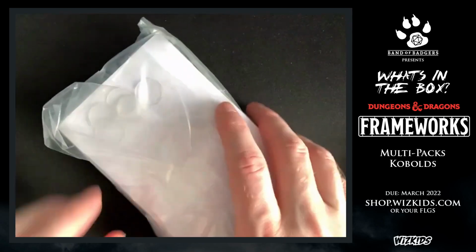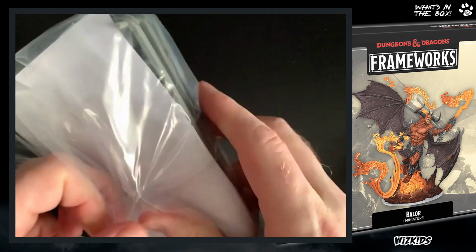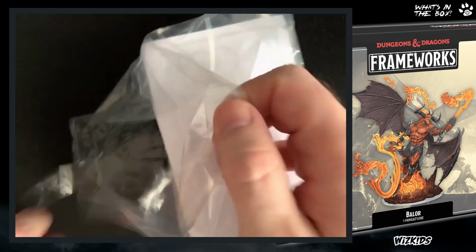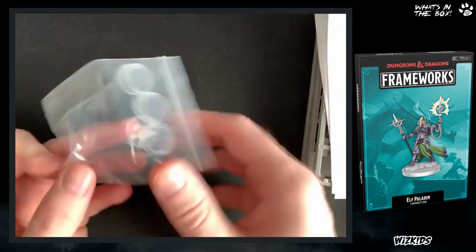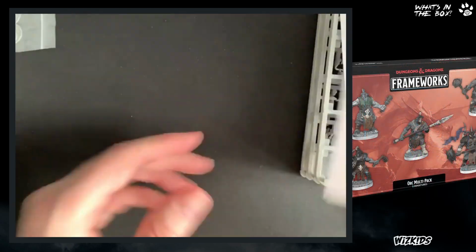Let's have a look at the other pack. So the other pack is the instructions. Sorry about the noise. Here we go, get rid of that, don't need it. So here's all our clear mini bases. Our little baggie. That's cool, right?